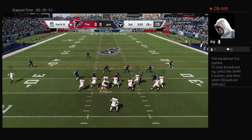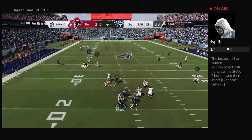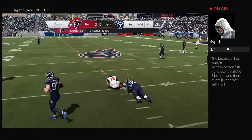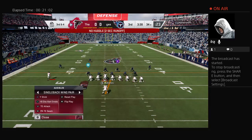After the incomplete pass, here now is 2nd and 10. Being chased out left. And give him 6 yards here as he stopped near the 35 at the 34.